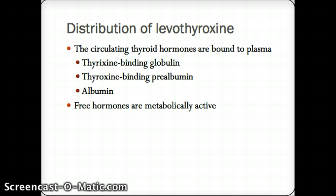And so the distribution of levothyroxine, it is a circulating thyroid hormone that is bound to plasma proteins. And then there are free hormones that are metabolically active at the same time.